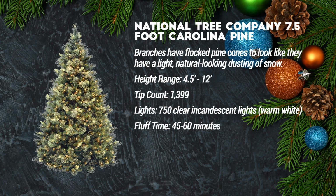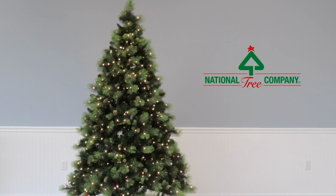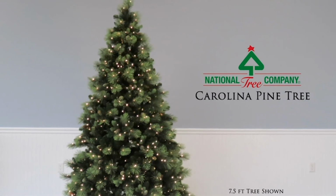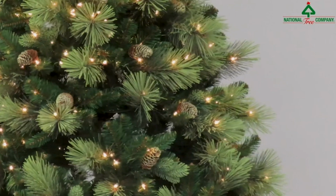Another gem from the National Tree Company is a 7.5 foot Carolina pine. This tree is a lower cost option compared to the downswept Douglas fir, but still offers exceptional realism that many users said is the most realistic Christmas tree they've ever seen. The branch tips are crafted after real trees with 3 different styles of needles that sweep out into a very wide 61-inch diameter, which is 5 feet.